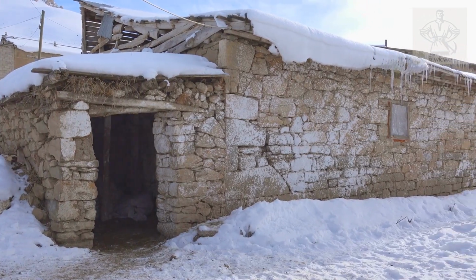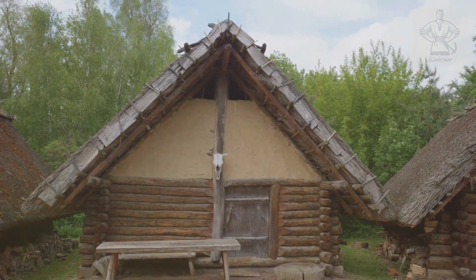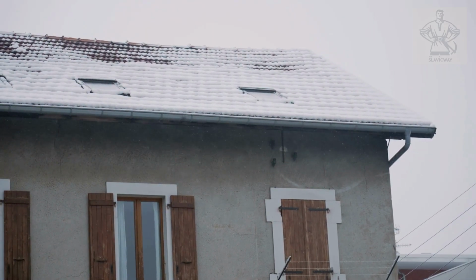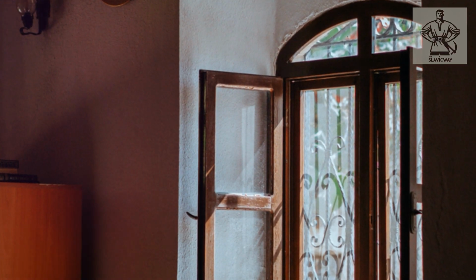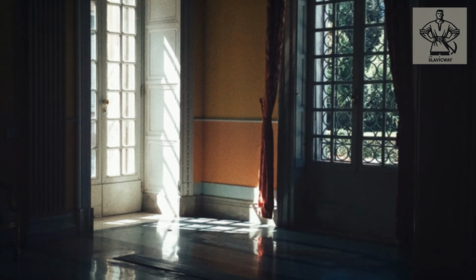Now, let's talk about a truly ingenious, low-tech way to harness the power of the sun: thermal mass and passive solar heating. Even in regions known for harsh winters, the sun can be an ally. Slavic homes are often designed to capture and retain every bit of warmth they can. In traditional home layouts, you'll find large south-facing windows that bring in as much sunlight as possible. These windows aren't just for light. They're strategically placed to catch the low winter sun and allow it to naturally heat the interior.